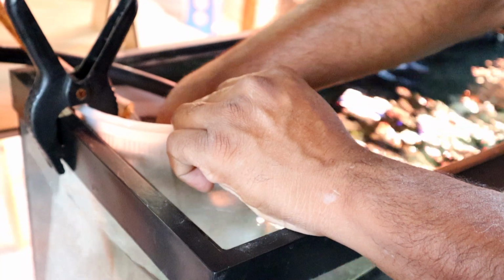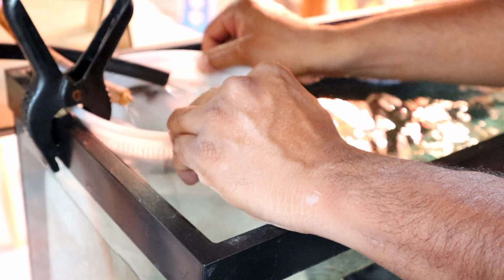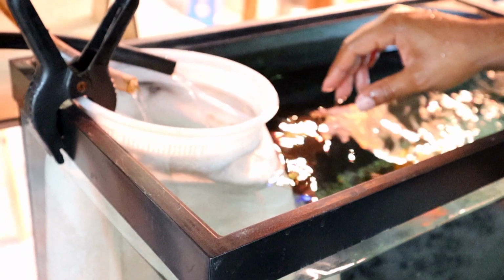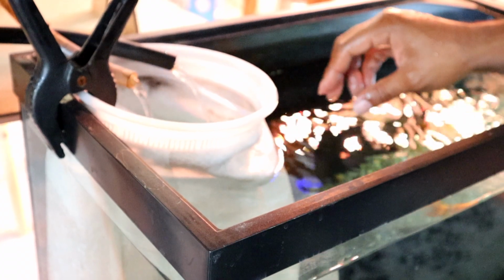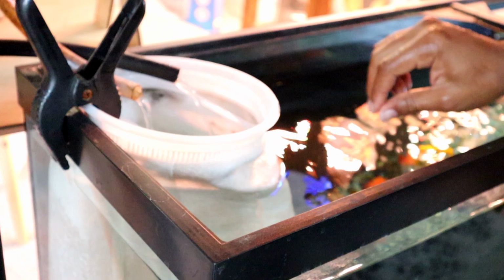Great idea. I believe this is 5 microns, so it's gonna get filled up quick. But at this flow rate, yeah, we should be alright until all the settlement comes down here. All the mold and whatnot.